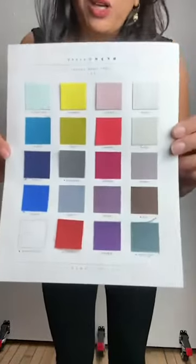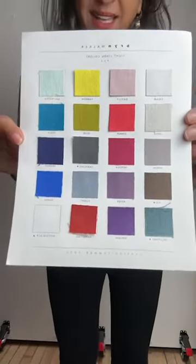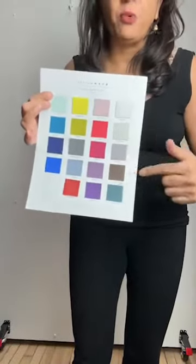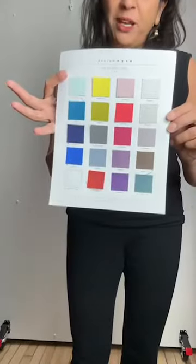These are the Bryn Walker pre-order colors, and they're very exciting. For those of you who joined late, I did go through every single one and kind of describe what the color looks like. So I really hope that helps you.